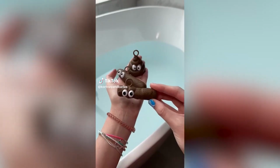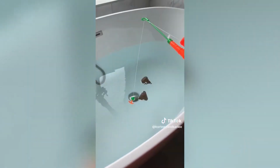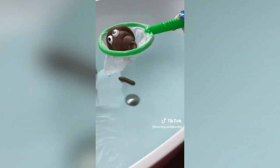Unnecessary Amazon purchase. If you need a fun game to play with your family and friends, just get them Fishing for Floaters. It's guaranteed to make everyone laugh and will keep you entertained for hours while you continuously fish the floaters out of your bath or pool.